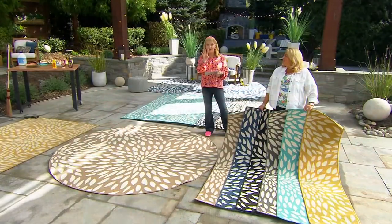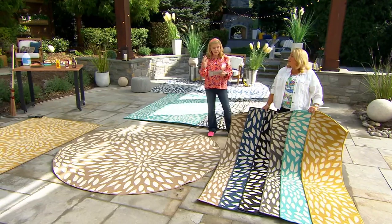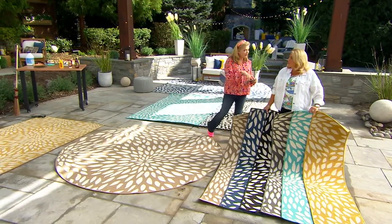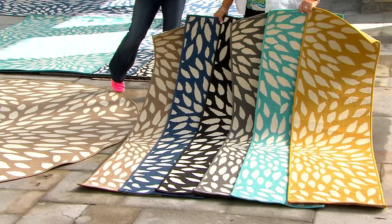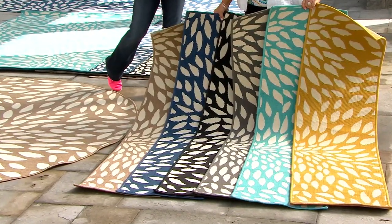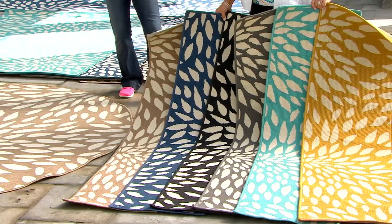There are going to be four sizes and six colors with these, and you are holding the runner. I thank you for doing the runner. The 8x5 runner is now at $33. Four easy pays of $8.25. We'll get it home. You're going to save $15.